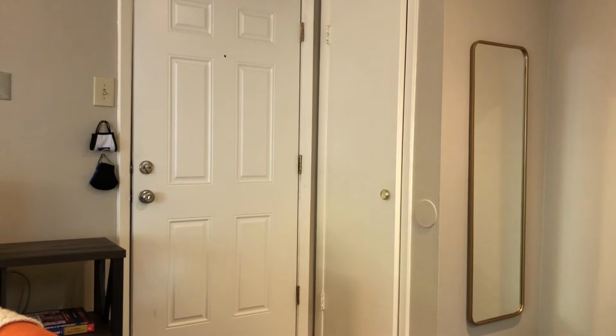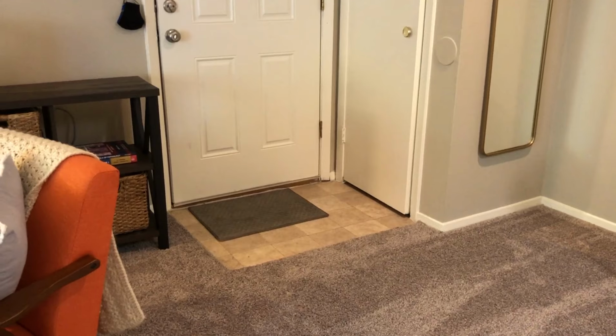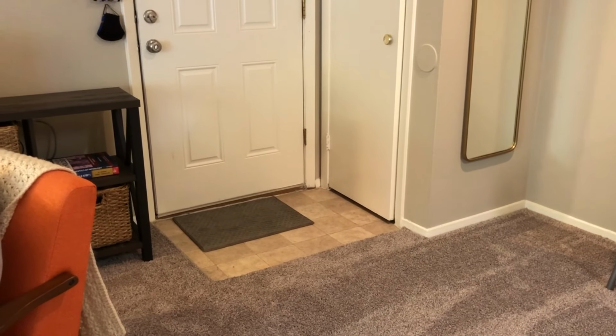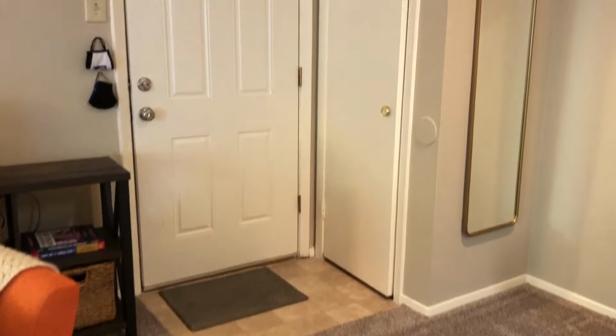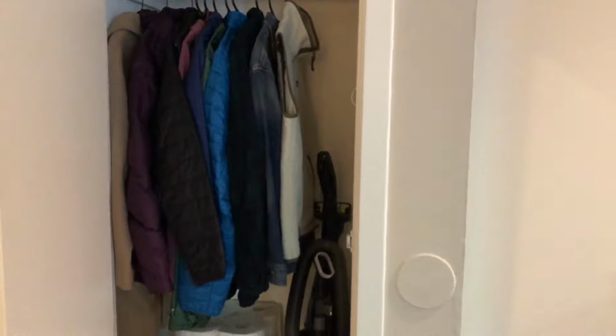All right, so first up is the little entry space. Honestly, it's not super interesting, and I'm not going to be showing the outside just in case anybody recognizes what apartment complex this is. Obviously, I don't want to show exactly where I live on the internet, but when you walk right into the apartment, there is a little, it's not tile, it's just like linoleum or something, but it looks like tile. There's a little tile section before you enter the carpet, and then there is also a coat closet. So as the name suggests, I just keep coats in here.